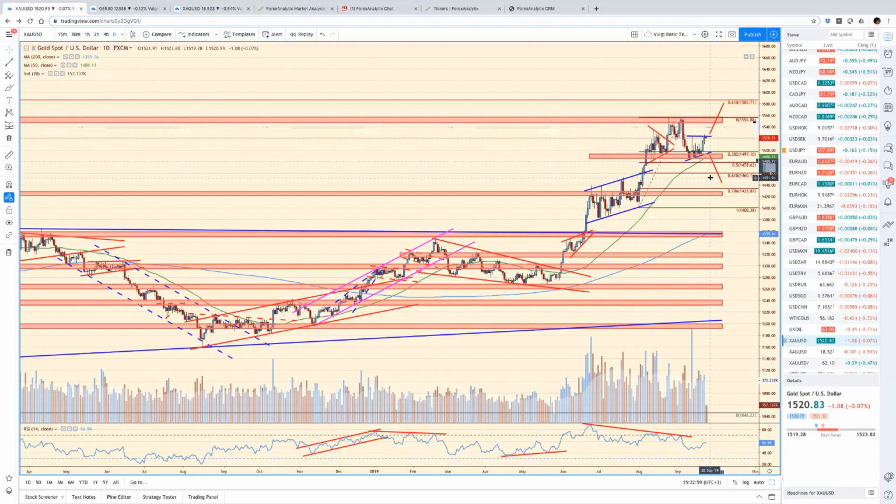So yes, gold is consolidating its recent gains. I mean, we've had a big move from August of last year, when we were trading at 1,160, to 1,560, right? That's a big move higher. But you can't be 100% sure what happens from here. If we get rejected from there, I think there's a good chance we're going to see one more leg lower, perhaps towards the 61.8 at 1460.